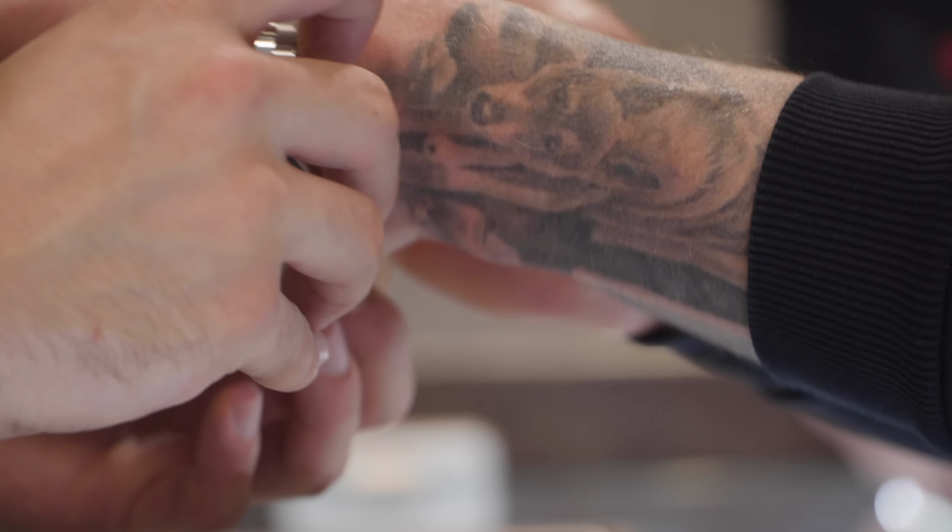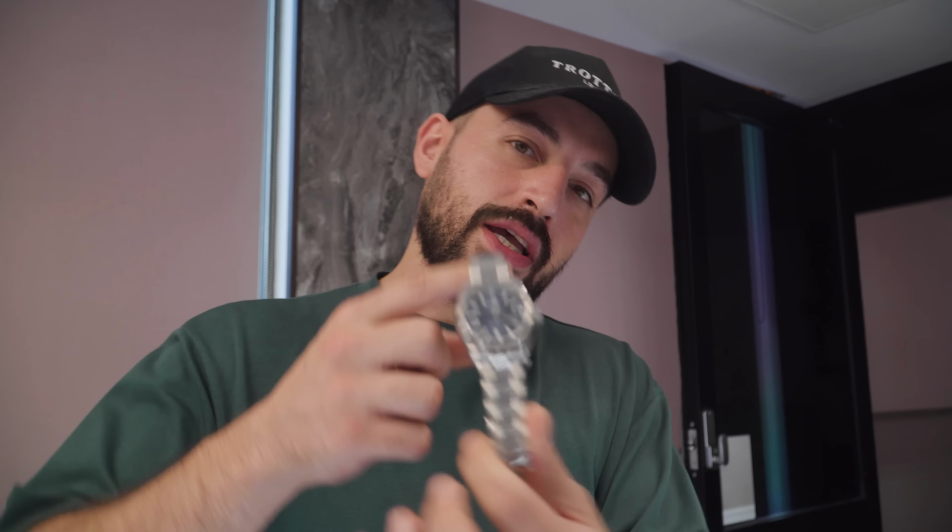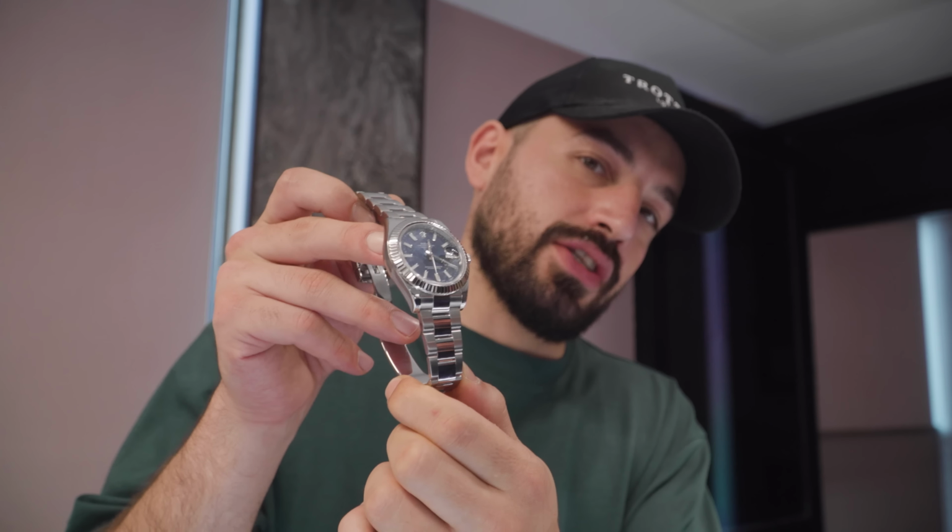They're slightly bigger. So, collection day for the Datejust 2 with the blue baton dial. It's a lovely watch. I think the blue baton's up there with regards to the plain dials. After the Mint and the Wimbledon, I think the blue baton's probably my next go-to.